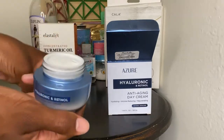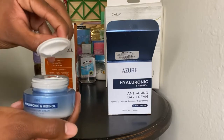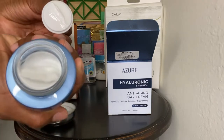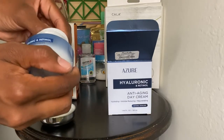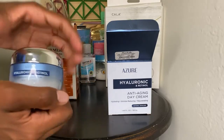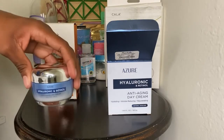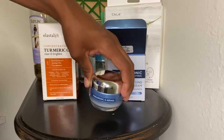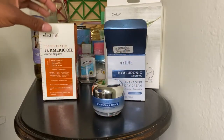Oh, so it actually has a top over it. So let's take off this top. Oh, the top has cream on it as well, but it's a pretty good looking liquid. It looks like, I guess, any type of face cream. So yeah, I'm excited to give it a try and see how it works on my face, especially in conjunction with the other products. So that is the retinol and hyaluronic acid cream.